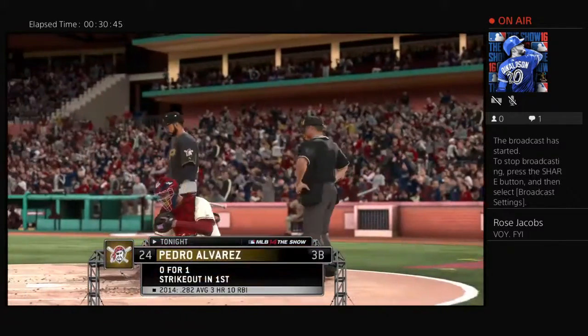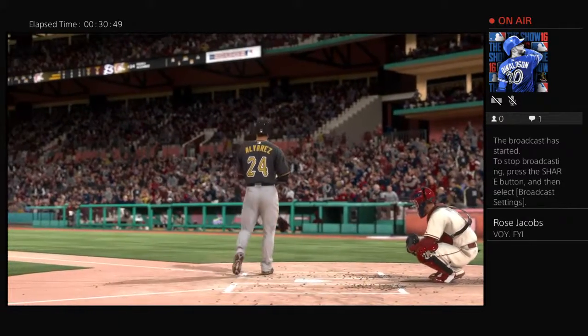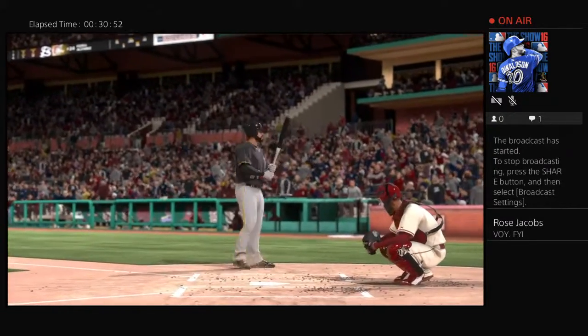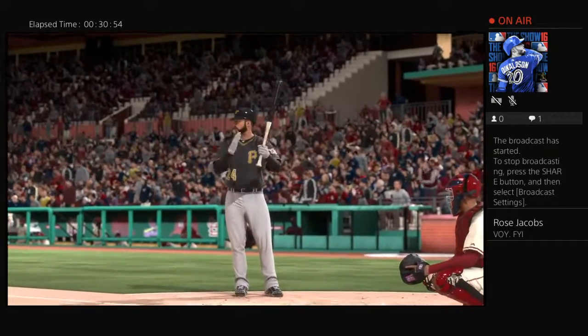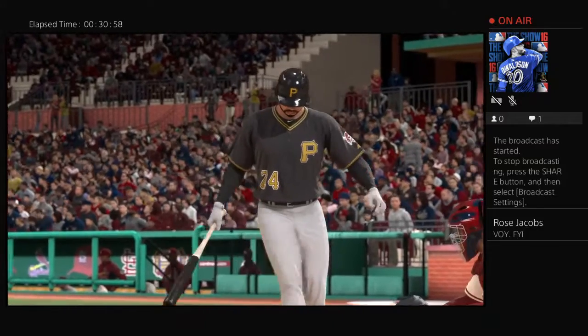Pedro Alvarez will get a shot here with 2 away and a runner at first now following the base hit. That 2-out single seemed harmless enough, but anytime you extend the inning to allow this guy to get a shot with a runner on, you better be careful.